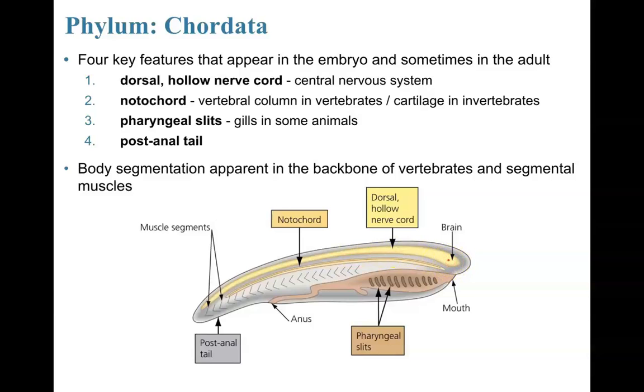A notochord is also evident in all chordates. Here's the notochord located in a similar position in all chordates. This will become the vertebral column. So this is going to become bone. This is going to become the backbone in particular. It's also going to become some cartilage in other invertebrates because not all chordates are vertebrates.